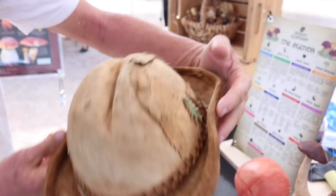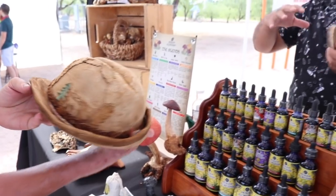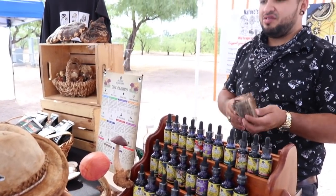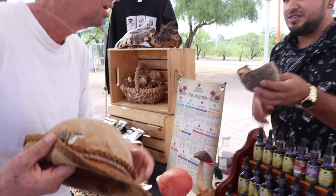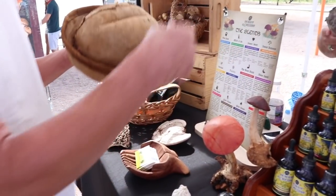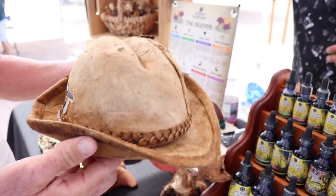So you take this mushroom, you boil it, and then you put it in a lye solution, and all the layers inside separate. And so there's a layer right here, if you feel this. That's the felt. That's the part that they use to make this. Feel it? Yeah, it feels just like felt.